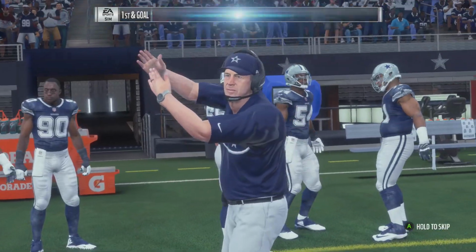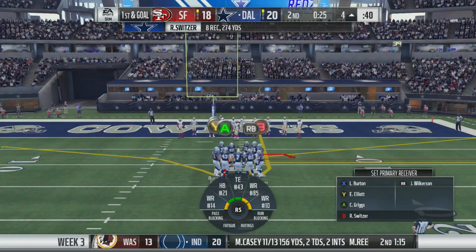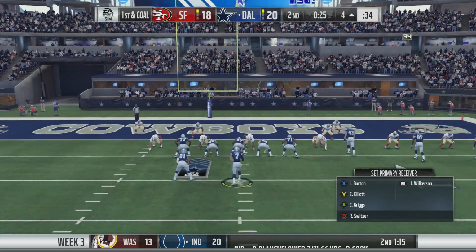The Cowboys going to use their second timeout now as they'll stop it with 25 seconds to go here in half number one. Two big plays in succession. Not sure this D knows what hit them, but now they got to get ready. It's first and goal.